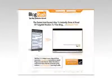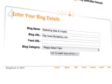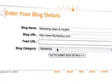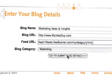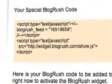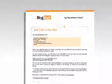Here's how it works. Take a moment to sign up for a free account. Then you'll enter some information about your blog. You'll enter the name of your blog. You'll select a category that best describes your blog's content. Then you'll need to enter the URL to your blog's RSS feed. If you don't know what an RSS feed is, or if your blog even has one, please see the help section of our website. After you've entered this information, you'll simply copy and paste a small piece of code to your blog. If you don't know how to do this, you can visit the help section of our website for step-by-step instructions.